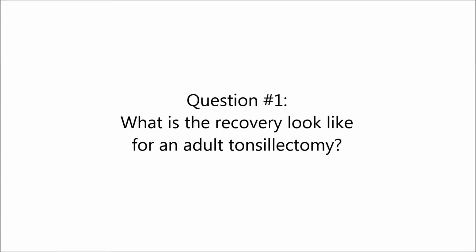What does the recovery look like for an adult tonsillectomy? I'll start off by saying a recovery from an adult tonsillectomy is a miserable experience. Some patients actually joke with me that I'm trying to talk them out of surgery. I'm not. I certainly don't try to do that, but I do want patients to have a realistic idea of the recovery after a tonsillectomy.